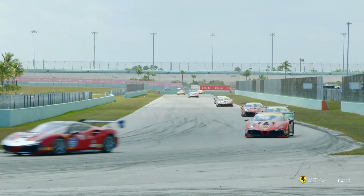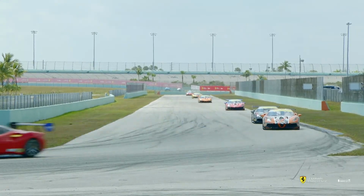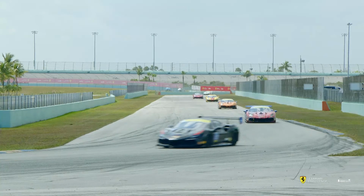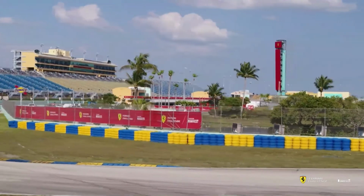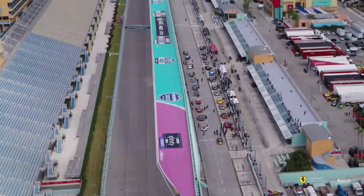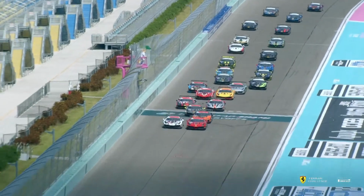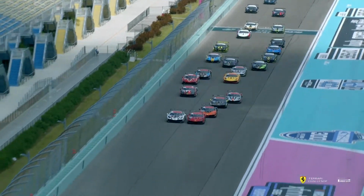And the racing yesterday was very, very dramatic. Let's take a recap and a look at the highlights of yesterday's racing. Homestead-Miami. What a place to start the 2023 season for the Ferrari Challenge North America. The excitement and anticipation built, ready for the flag to be waved as the green flag flies.